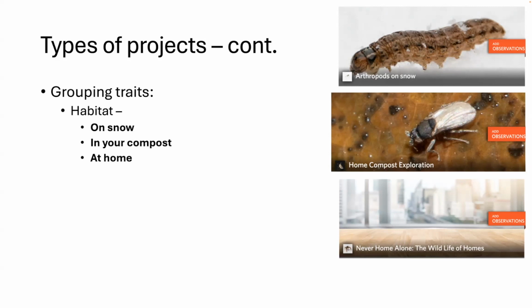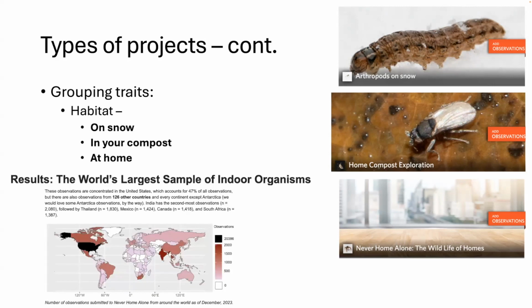Another cool thing is, what can you find on your compost pile at home? Or what lives at your home? Never Home Alone. It's a wonderful name. So things you could find in your own home, on someone else's home. And this is a really cool project done by a lab on the East Coast in the US, and they just released this interesting analysis of their project recently. We can share the link for that as well.